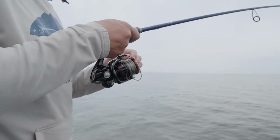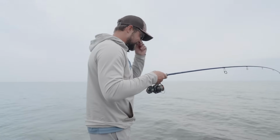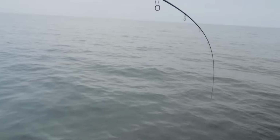Now he's going back down. Oh, that is so cool. They put up a battle. That's a nice silver fish there, man. That's so pretty. Look at that trout.